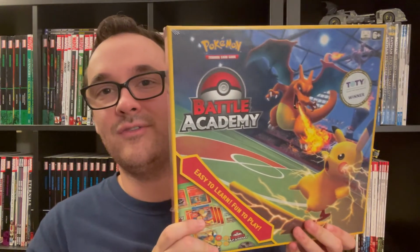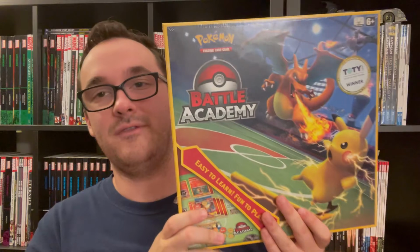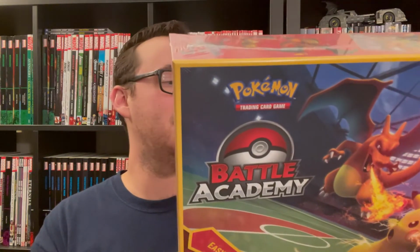Okay, and the last thing here for Pokemon is something that I saw a lot of, and when I saw the price, I'm like, that's a really good price for that. I don't know why no one's buying this. And that is the Pokemon Battle Academy set here. Obviously I know how to play Pokemon. This is more tailored for kids who are just learning how to play Pokemon, but it comes with 3 decks.